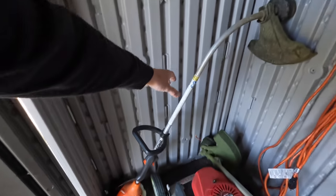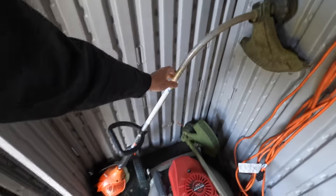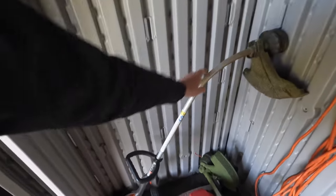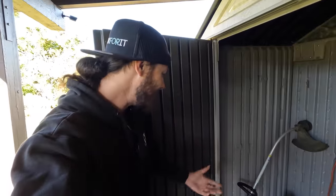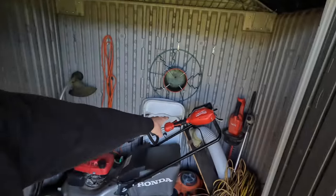I've got the old Echo here, and this is the most homeowner model ever. Never buy a curved shaft weed whacker if you can. They're no bueno. They're no bueno. I mean, that thing works, but it's not comfortable with the curved shaft. And let all the curved shaft jokes ensue now. And then obviously I've got my Milwaukee Fuel, which is great for the grass section of the yard, and I actually do like that thing.